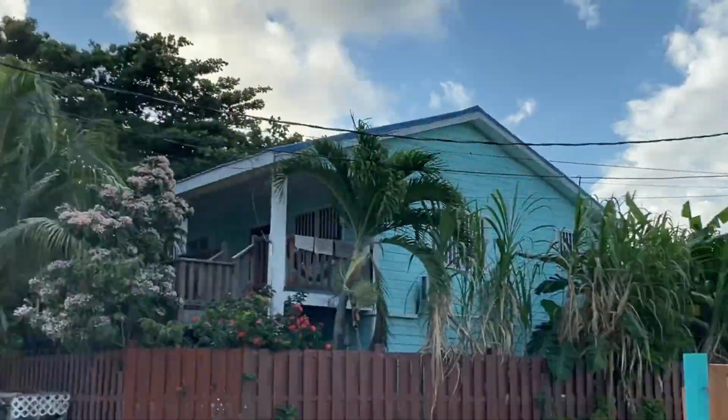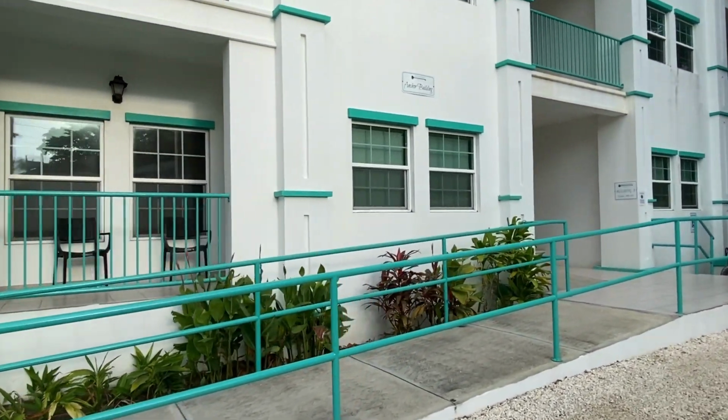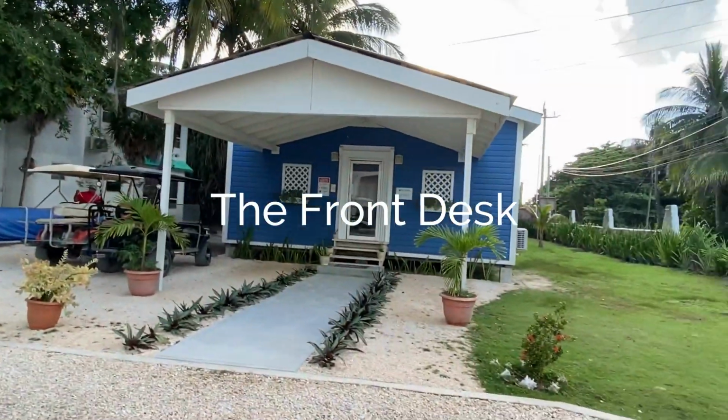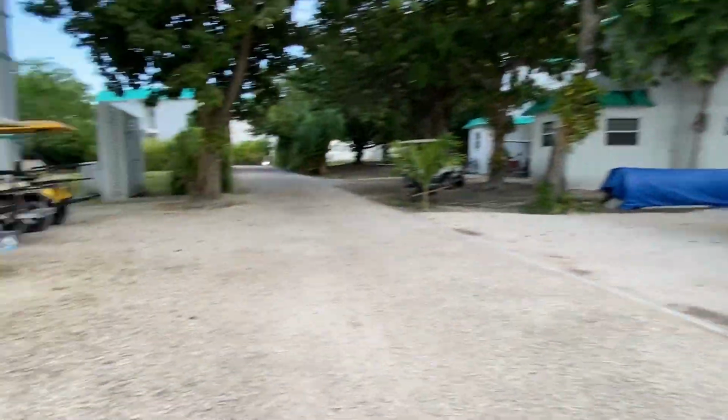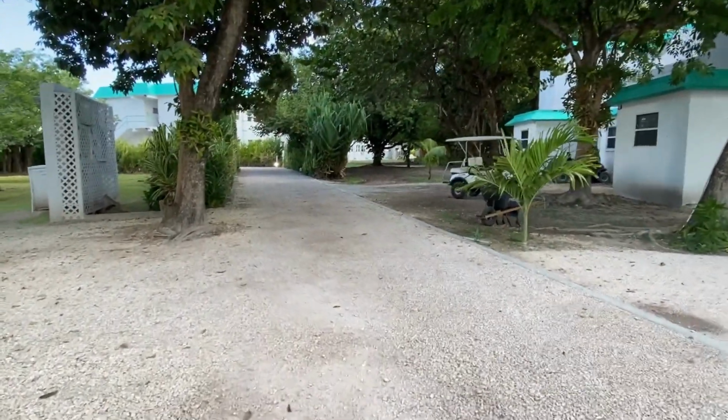Hey! So this is the other building that I was talking about, the one with the two bedrooms and the balconies that faces the pool on that side. On this side, it has the office over here. So this is basically the front desk. So anytime you need something or want to book something or extend something.